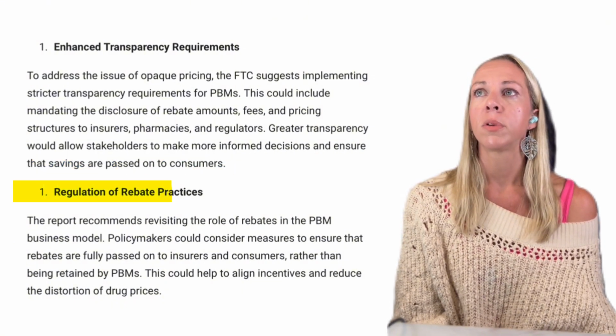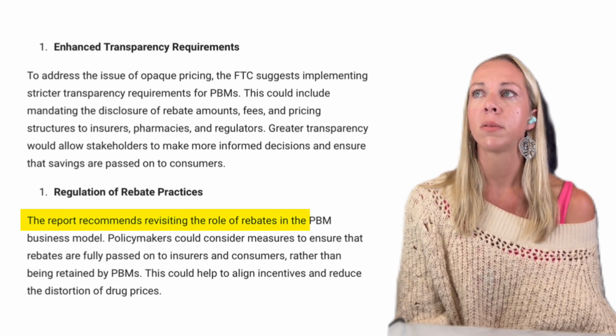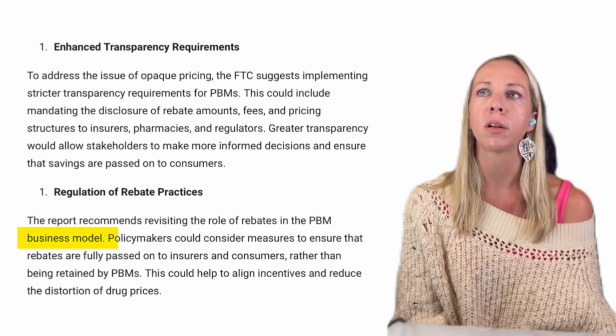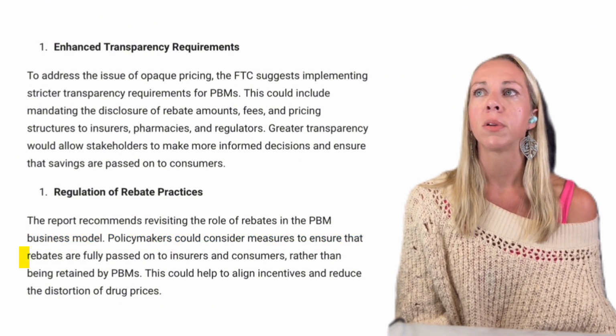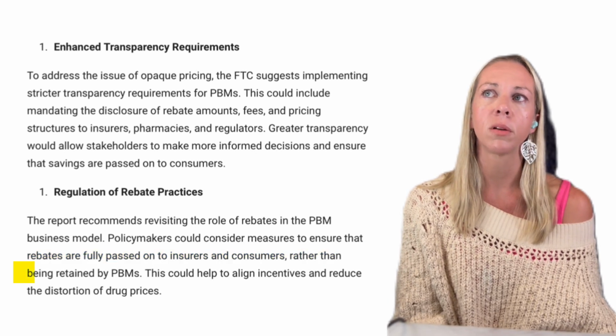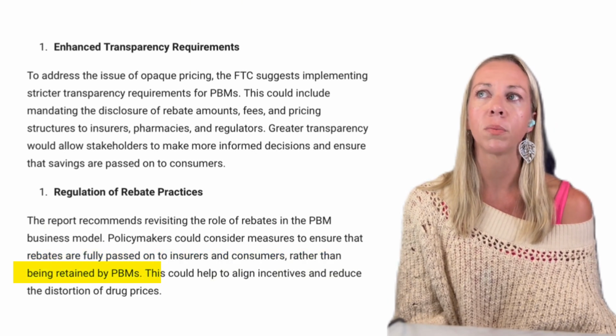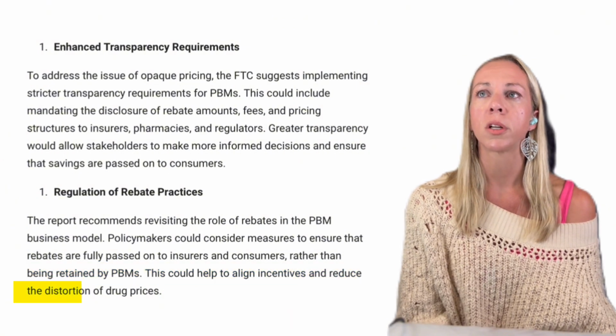Regulation of rebate practices. The report recommends revisiting the role of rebates in the PBM business model. Policymakers would consider measures to ensure that rebates are fully passed on to the insurers and consumers rather than being retained by the PBMs. This could help realign incentives and reduce the distortion of drug pricing.